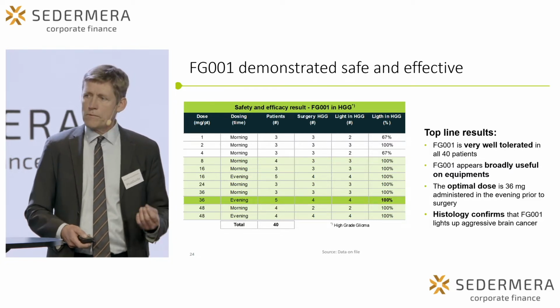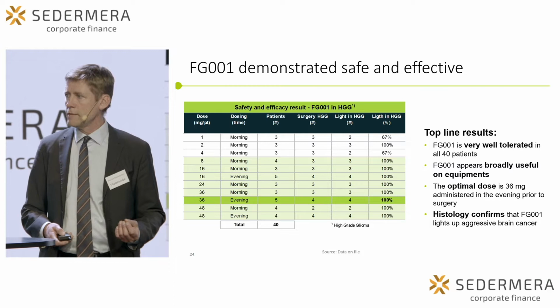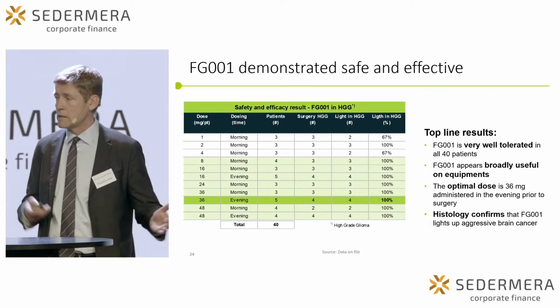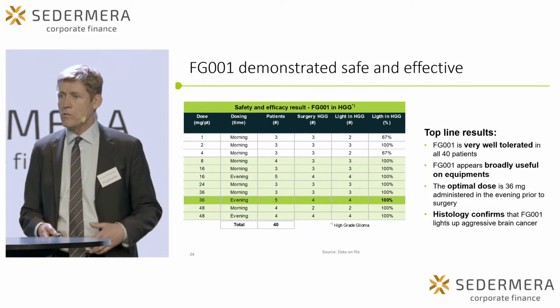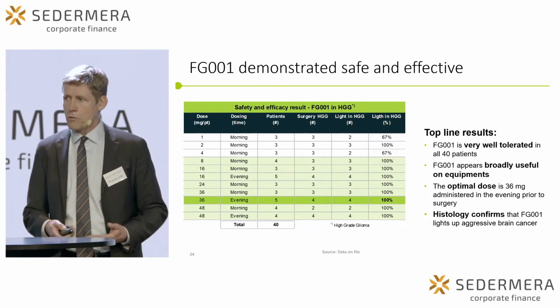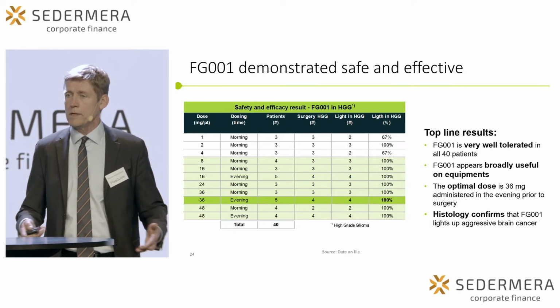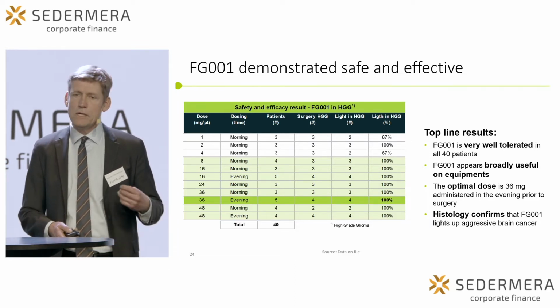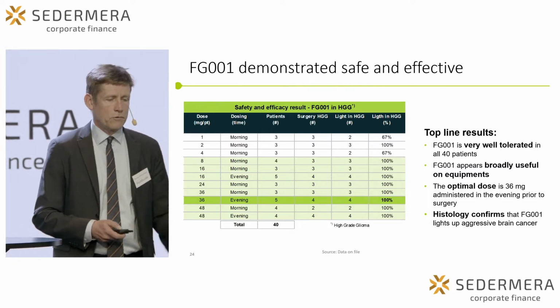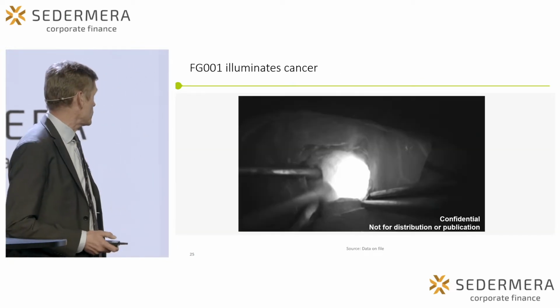And the key thing with having a robust result is that we have it across patients. So that means regardless of whether the cancer is big or small, or where it is located, we see it very robustly. It's also important because of the equipment used. We have used 4 different equipment in the trial, and even in the poorest equipment, we see very good light on it. And I'll try to show you an example of how it looks.